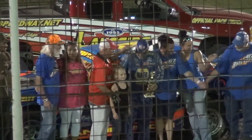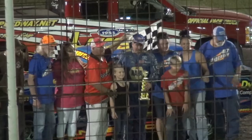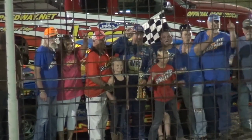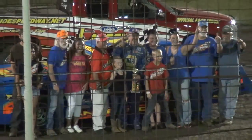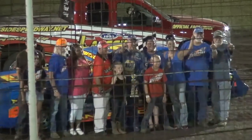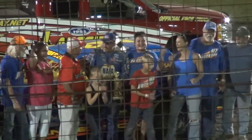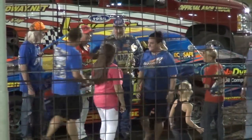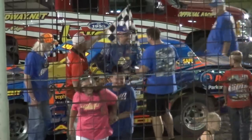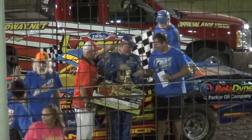Big group of supporters down there to pick up a victory lane photo opportunity with LB, Lisa Burlington, and Kenny South, as the flashes light up the night sky here at the River's Edge Lakeside Speedway. One more time, fans, the coach, Kevin Anderson, your winner tonight in the USRA Stock Cars.